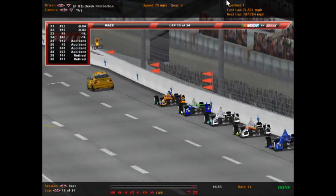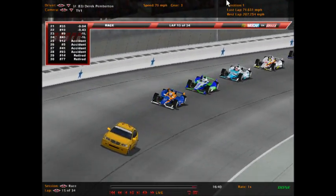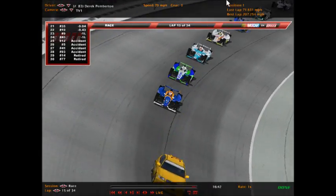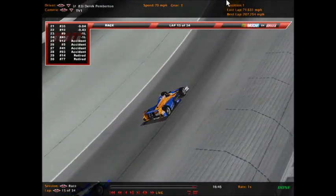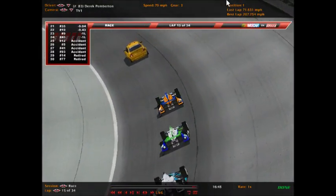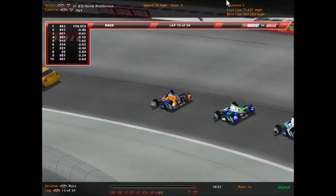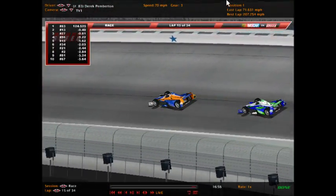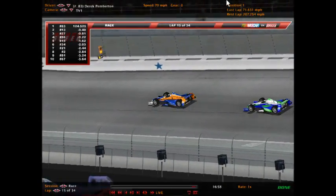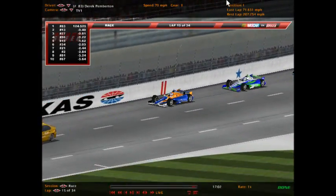So yeah, without question, 4 more cars are added to the attrition list. So already we are 15 laps into this race, and already we have 17 cars out of this race. I didn't think Texas would be that bad. When I did the test race here, it wasn't that bad.